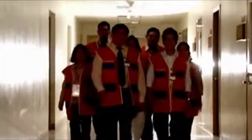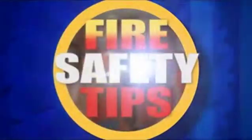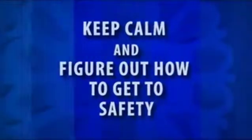These are composed of doctors, nurses, and other hospital employees who are continuously trained to handle any kind of emergency. In case of fire, these are the things you should remember. 1. Do not panic. Keep calm and figure out what you can do to get to safety.